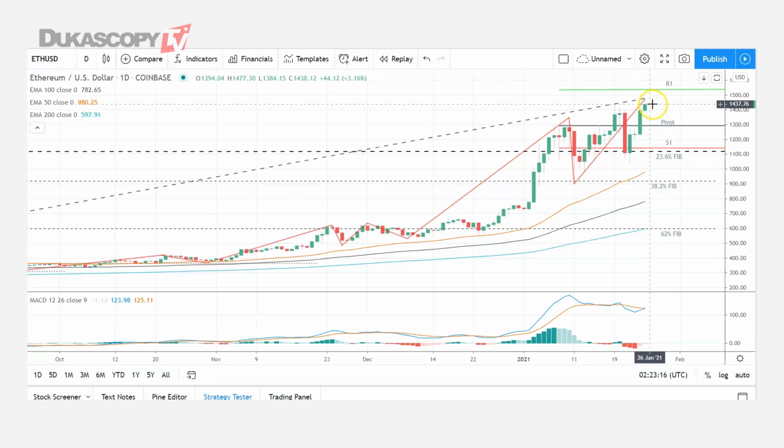swing high 1477.3 to bring resistance levels into play. Failure to do that and support levels will come into play.